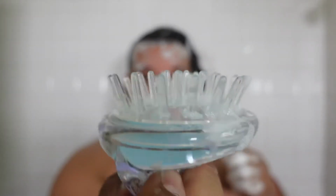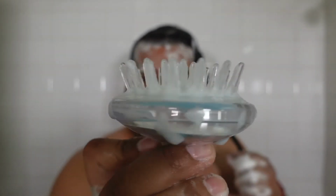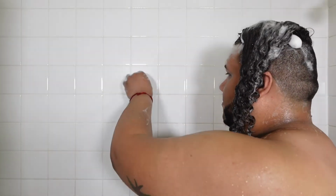This one in particular has silicone bristles, which are soft on your scalp. They allow the shampoo to give a good lather. And then also, it gives your scalp a massage, and you know what that does. It gives you blood flow and circulation on your scalp, which promotes hair growth.